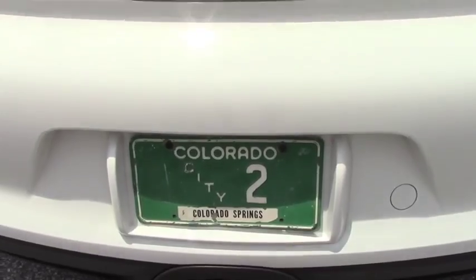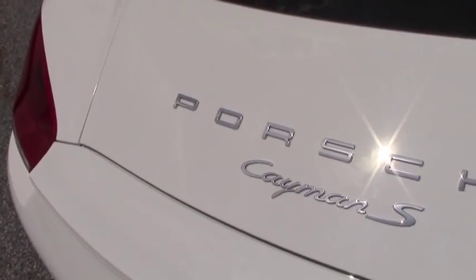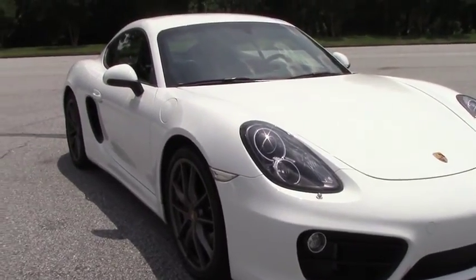Car number two, a 2014 Porsche Cayman S. 325 horsepower, 7-speed dual-clutch PDK automatic. Also mid-engine, also rear-wheel drive. Made in Germany. Everything works, this precision.